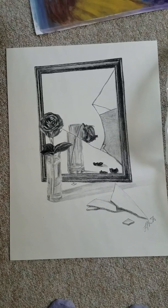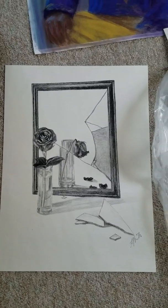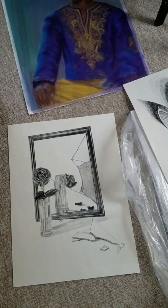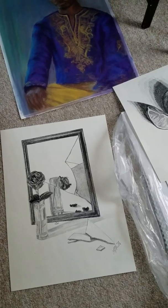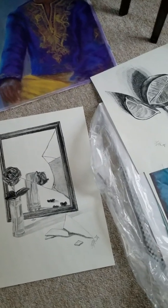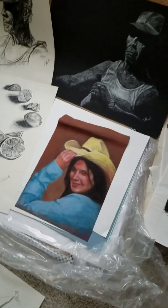And this one is in lithocrayon, which, if you don't know what lithocrayon is, it's kind of like a wax, almost like a normal crayon that a kid would play with, but a different kind of quality. Basically there's no erasing; whatever you put on the page stays on the page. It's kind of a daunting medium if you're someone who likes to erase and fix things.